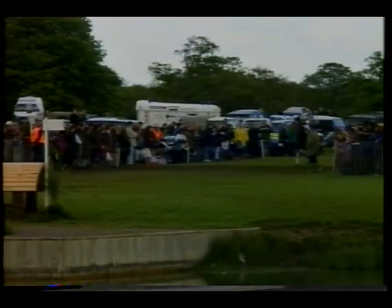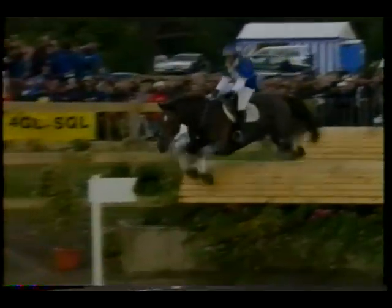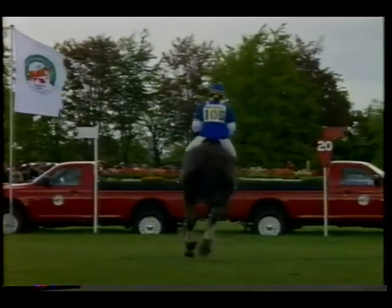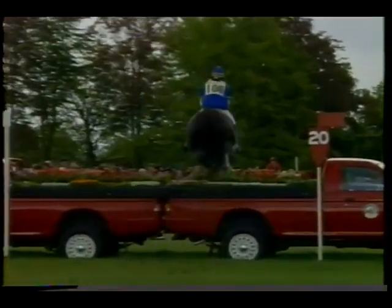Now, Paula Tornquist will have seen a lot of things flying planes, but never anything quite like this. Oh, and she's slightly unbalanced there, but Monaghan keeps going straight. And with a bit of encouragement there, safely through, she gives a whoop of delight. And at 33, it takes some guts to start doing this sort of thing.